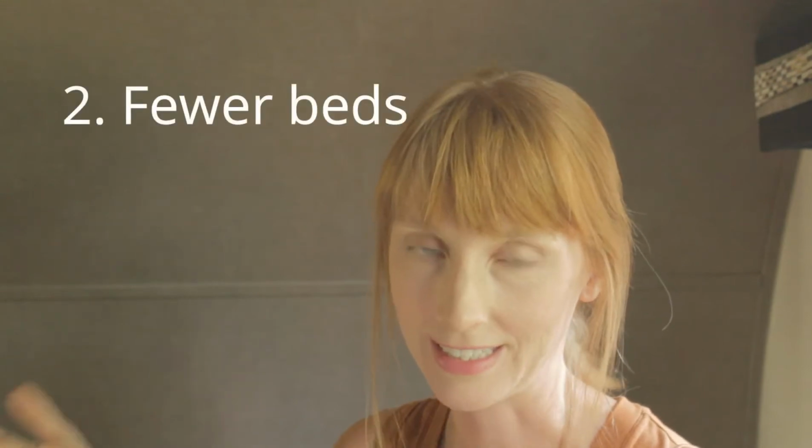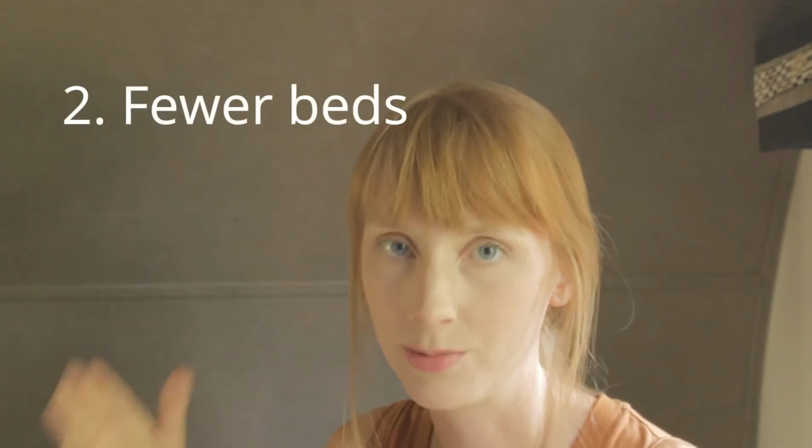The camper that I have now has just way too many beds in it. My family's just me, my husband, and my 3-year-old kid, so I don't need all these bunks everywhere. I literally just need one big bed and one small bed. So let's get started. Let's buy another camper to renovate.